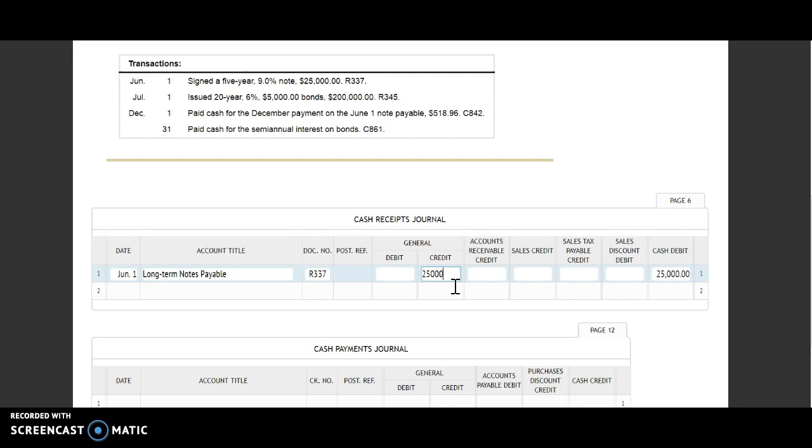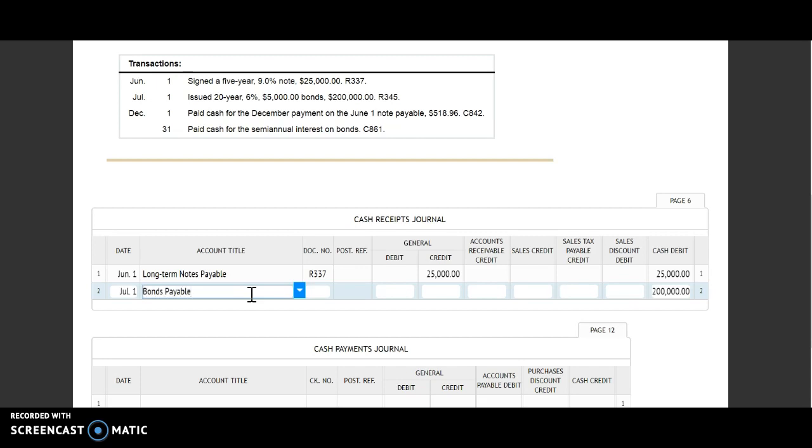July 1st, issued 20-year 6% $5,000 bonds for $200,000, receipt number 345. Again, I'm receiving cash, so I'm going to put this in my cash receipts journal. July 1st, I'm receiving cash, so I'm going to go to my cash debit. I'm receiving that full amount, so $200,000. My account title then for my credit is going to be bonds payable. I'm using receipt 345. And I'm going to credit for the same amount of $200,000.